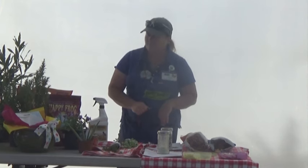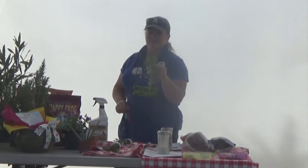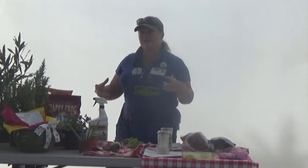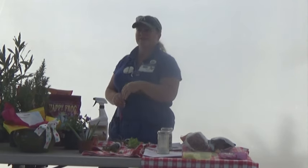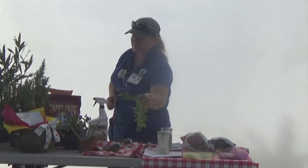Why does that basil look different? Basil is a big family. There's lots of different types. So this one here is an upright basil. Some of the basil will be bigger leaves. Some of them will be different colors. There's Greek basil, there's purple basil, there's, oh yeah, this one here is definitely not a sweet basil.